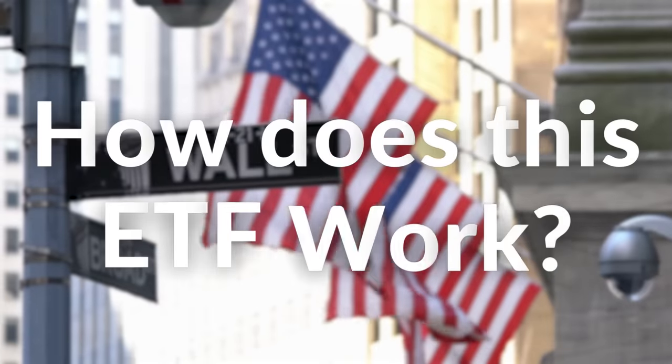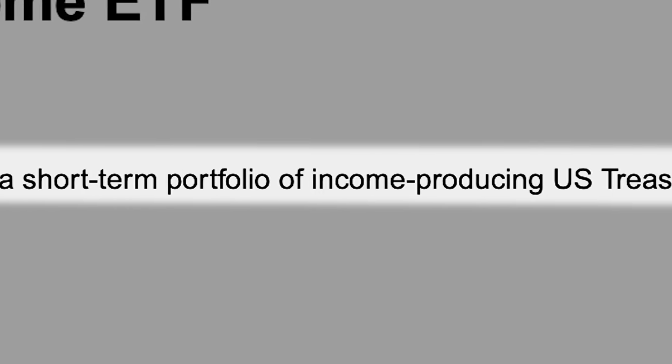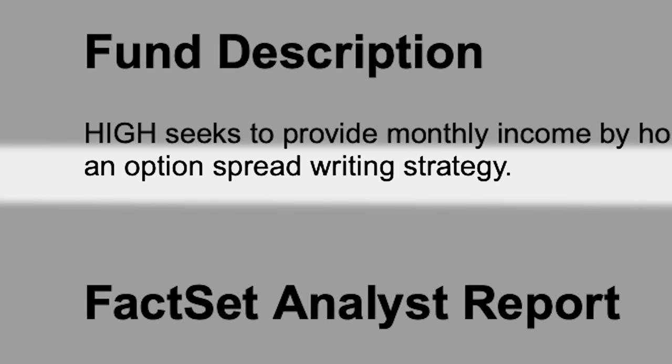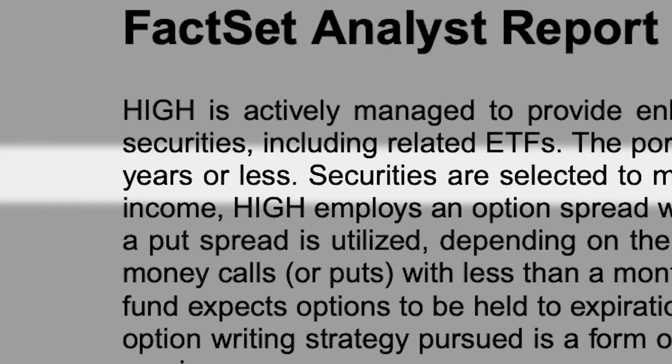So how does this ETF work? HIGH seeks to provide monthly income by holding a short-term portfolio of income-producing US treasuries and using an option spread writing strategy. So let's break that down. This ETF primarily invests in US Treasury securities that on average tend to have maturities of 2 years or less. And as mentioned before, short duration bonds are known to be subject to very little risk.